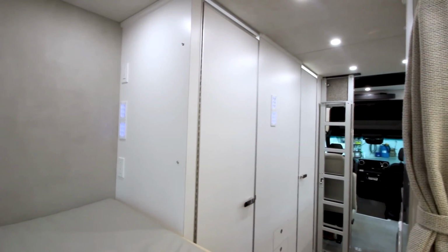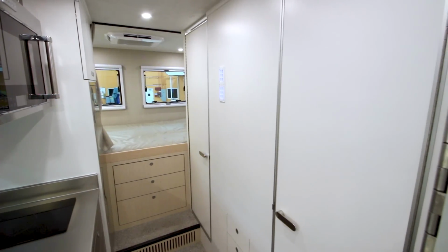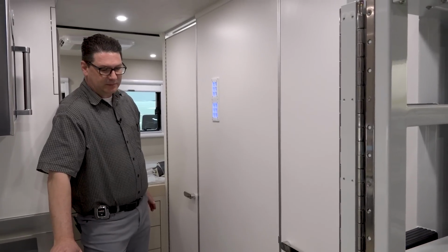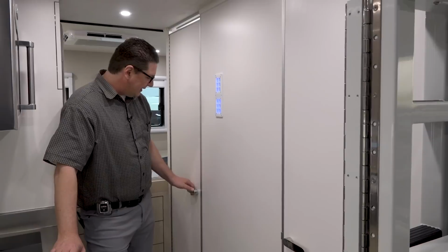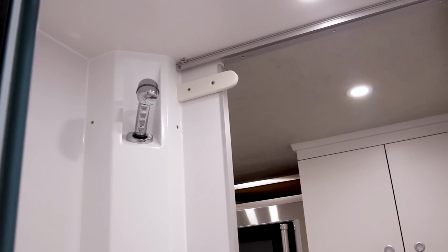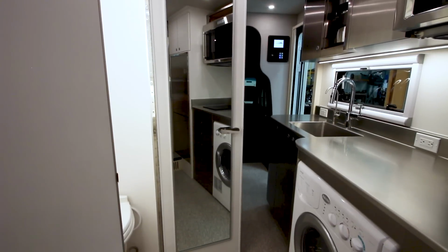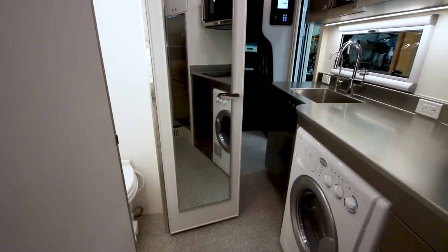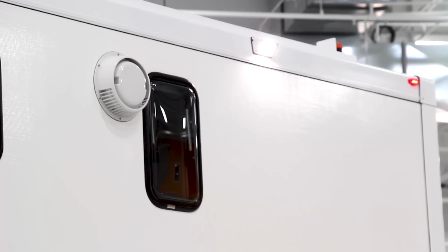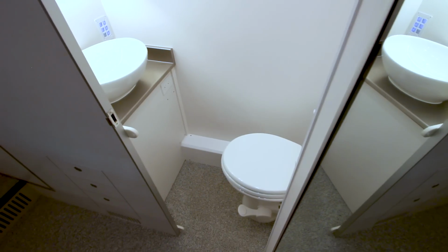This is what they call a dry bath, so you've separated your bathroom and your shower. At first I was like, well, it's going to take a lot of extra space. But now that I see how nice it is to have a place to shower and get dried off while you can have your regular restroom, it really works nice. It also has a Maxxfan that goes out through the side. And then the bathroom has a flush toilet.